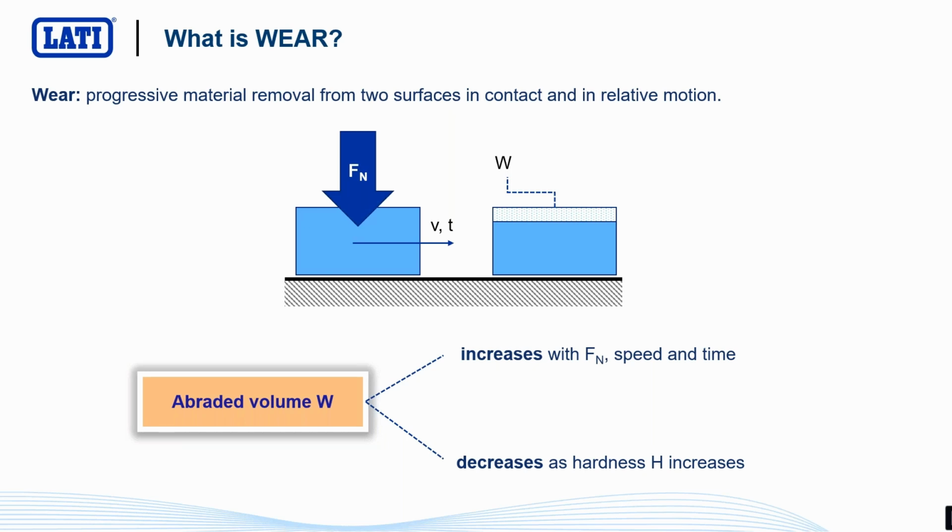It will decrease as hardness increases. So the harder the surface is, from a physical and theoretical point of view, the lower the abraded volume will be. And this also can be easily understood.